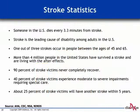Let me give you some stroke statistics, since I said that the utility is even more enhanced in stroke. Someone in the U.S. dies every 3 minutes from stroke. Stroke is the leading cause of disability among adults in the U.S. 1 out of 3 strokes occurs in people between the ages of 45 and 65. More than 4 million people in the United States have survived a stroke and are living with the after effects.